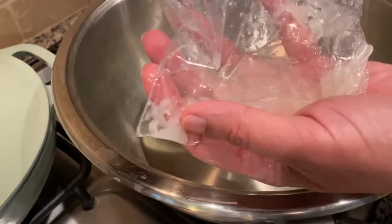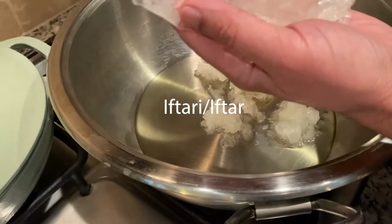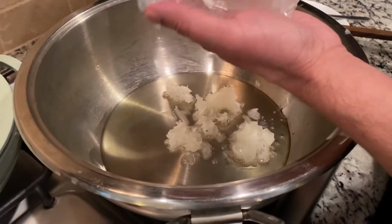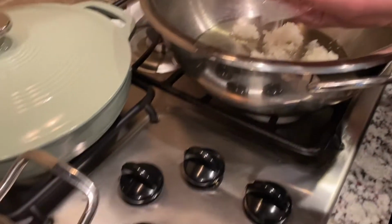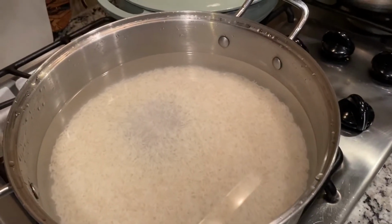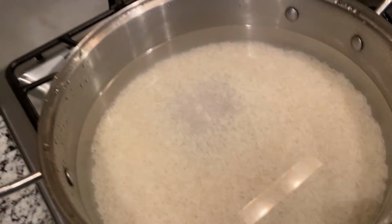For Iftar, my husband made his famous chicken curry, and I made some white rice to go with that. Let me know if you want us to share this chicken curry recipe. We can maybe make a video with that. I've been trying to get him to do it with me.